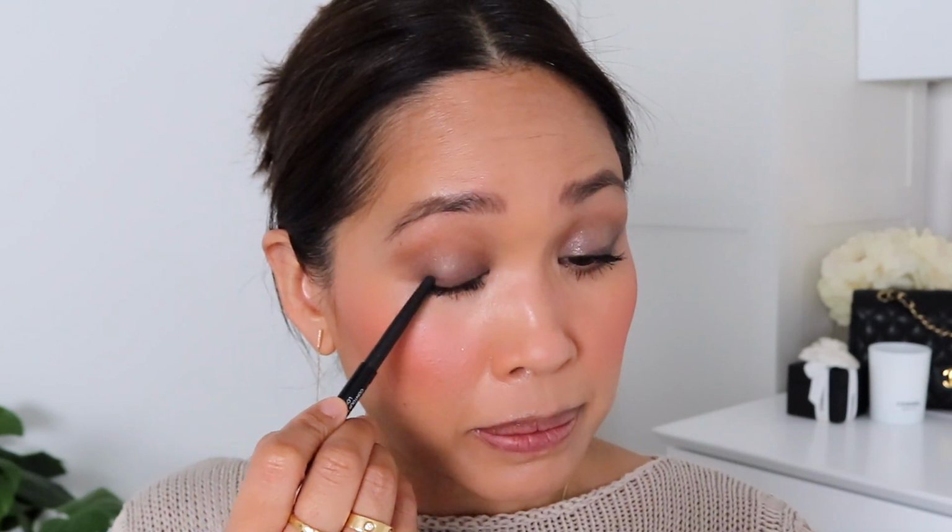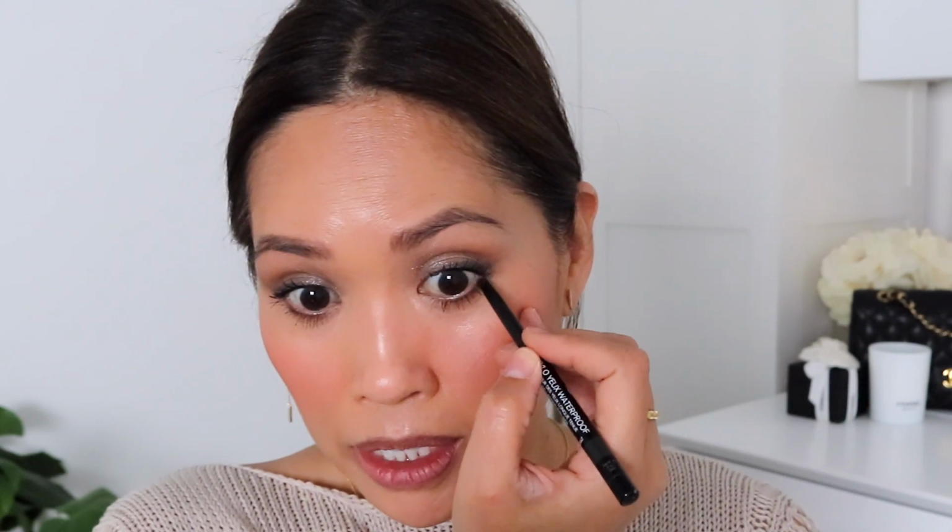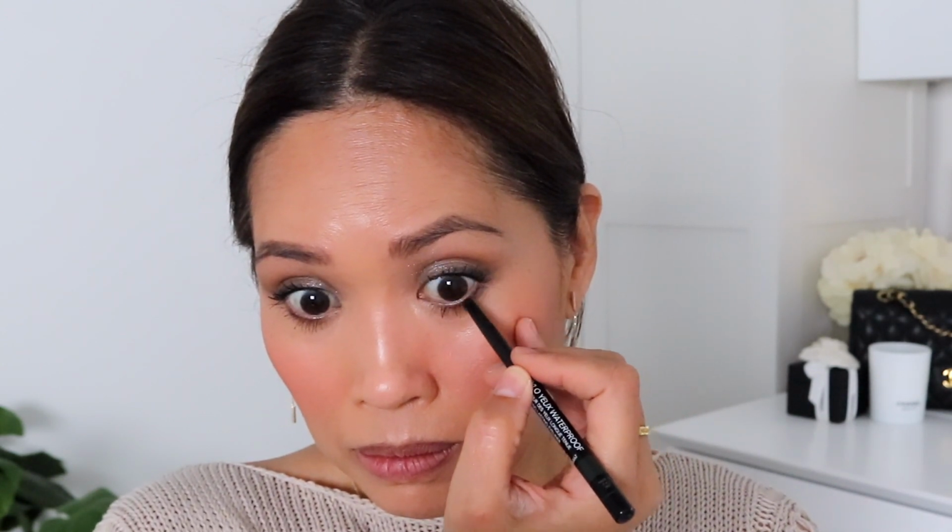Okay, so there's that. I love it with this. I think this works out really well with this palette. So just a little bit of a winged liner. I'm going to go underneath now, just on the exterior here. Okay, and then for the waterline, I just want to put in the number 40 by Chanel. I think it mimics a little bit of that brownish shade up there.